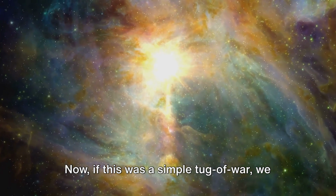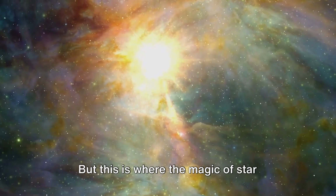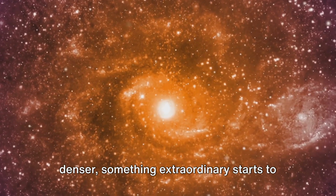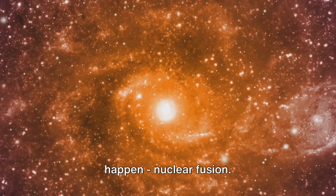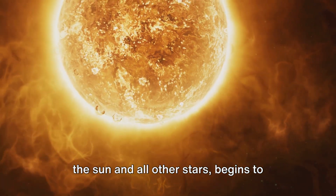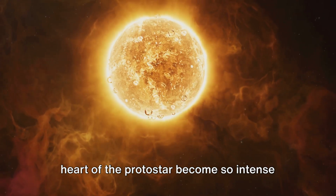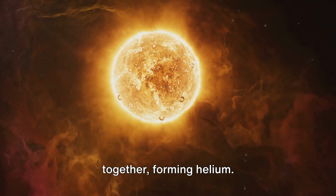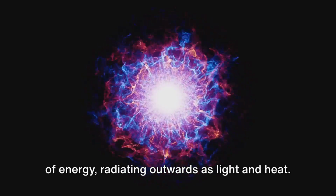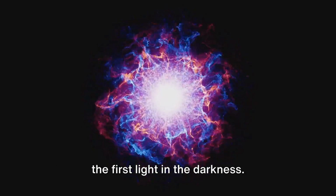Now, if this was a simple tug of war, we might see the protostar collapsing back into a cloud of dust or exploding outwards. But this is where the magic of star formation comes in. As the protostar's core gets hotter and denser, something extraordinary starts to happen. Nuclear fusion, the process that powers the sun and all other stars, begins to take hold. The temperatures and pressures at the heart of the protostar become so intense that hydrogen atoms start to fuse together, forming helium. This process releases a tremendous amount of energy, radiating outwards as light and heat. This is the first spark of a star's life, the first light in the darkness.